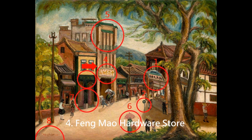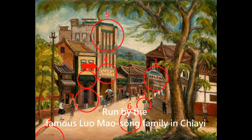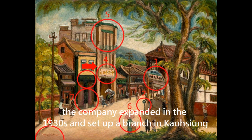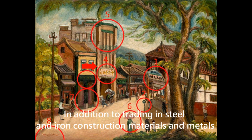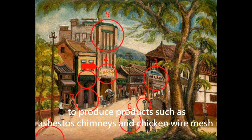4. Fengmao Hardware Store. There is a big billboard that reads Fengmao Hardware Store. Run by the famous Lu Maosong family in Jiayi, the company expanded in the 1930s and set up a branch in Kaohsiung. In addition to trading in steel and iron construction materials and metals, the company also set up a factory in Beishe to produce products such as asbestos chimneys and chicken wire mesh.